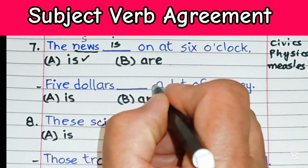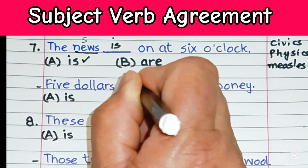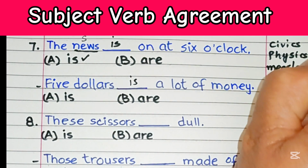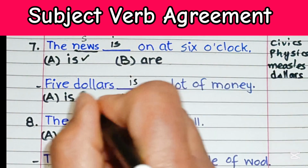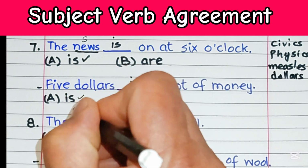$5 is or are a lot of money. So the right option will be dollars over here. If it is taken as money, $5 is a lot of money. So the right option is going to be is.